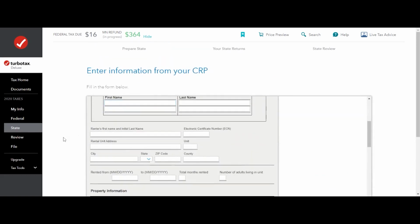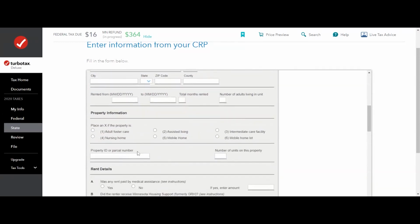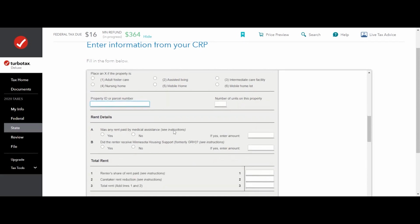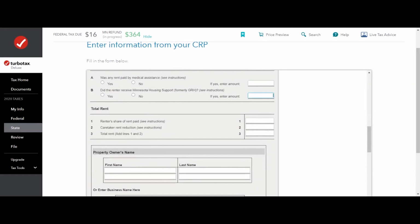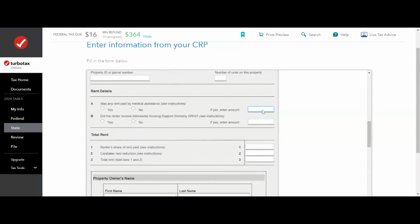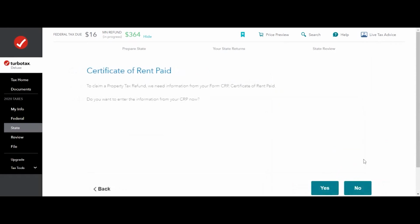So it's going to go through, ask for the renter's name, and all this information is on the CRP. Rented from, what kind it is, the ID, which identifies that home or complex you're living in, the number of units there, and how much rent you paid. So keep in mind, if you are married, you should both each get your own. And you would be able to have both your names up here and then total the 2 CRPs you got, okay? So I'm going to hit back because I won't go through it now.